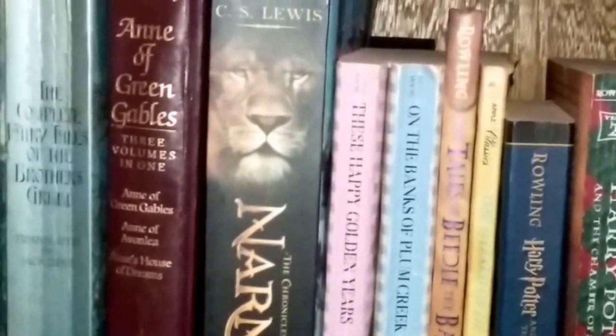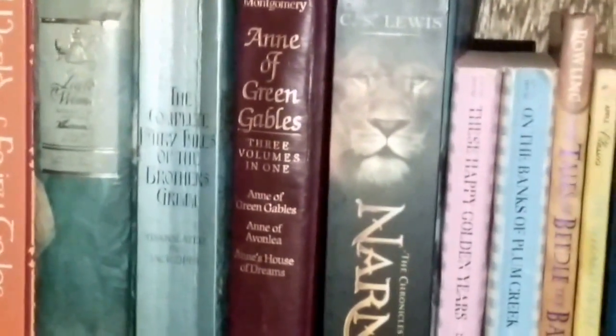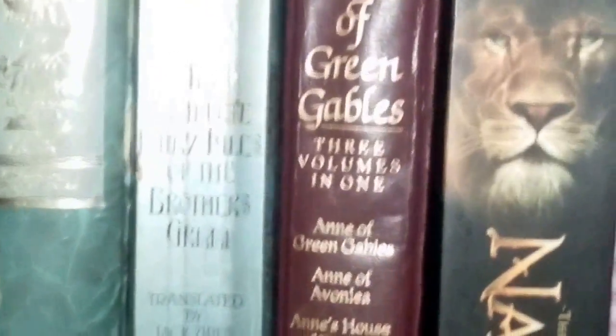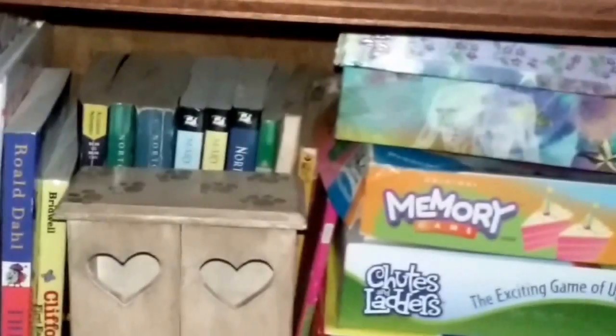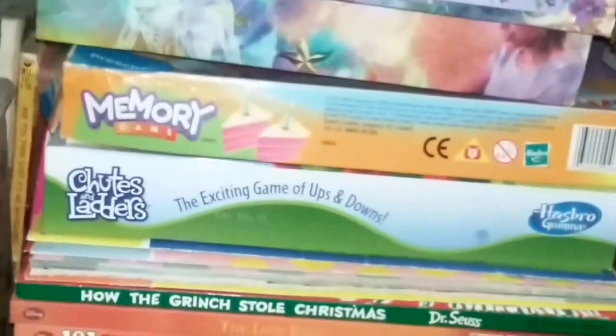Narnia, some of the Little House on the Prairie books, Anne of Green Gables, Brothers Grimm. So again, I purge a lot, and these have made it through many purges, so I'm probably going to wind up keeping these. This copy of Little Women I've had since I'm 10 years old. So we'll see. And then down here are just some books for my grandkids, which I'll go through too. And we'll see. So that is it for the books, you guys. And I will see you back here when everything is in a big pile or 2 big piles.